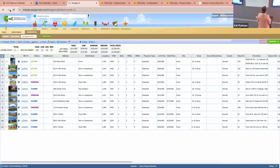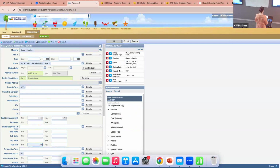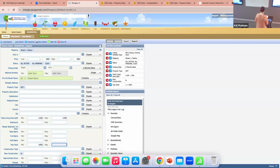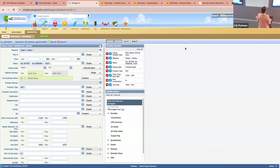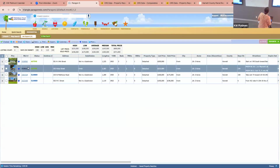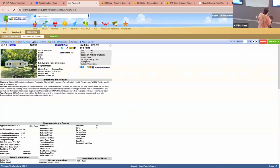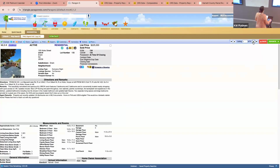Actually, let's go back and fix this. I'm going to go back to 6 months back and do year built, because this is the 60s range. So let's look at 1950 to 1970 or 75. And see what happens. There we go. Look, we have ranches. Lots of ranches. So that's probably a little older than we want. That's probably very close to what we're looking for, if I had to guess.